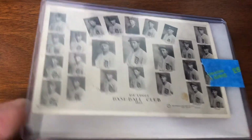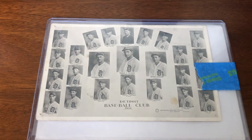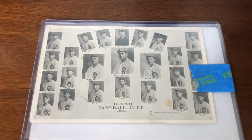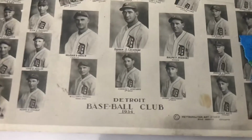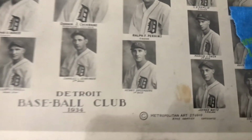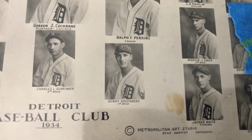This is a postcard, not filled out. I just taped this to it. That's what the seller sent it in. Everything matches up. The measurements match up. The fact that the postcard part of it on the back is flipped over, that matches up to authenticity. And it's just a really, really fantastic team postcard, the Detroit Tigers in 1934. And there's a young Hank Greenberg playing first base.